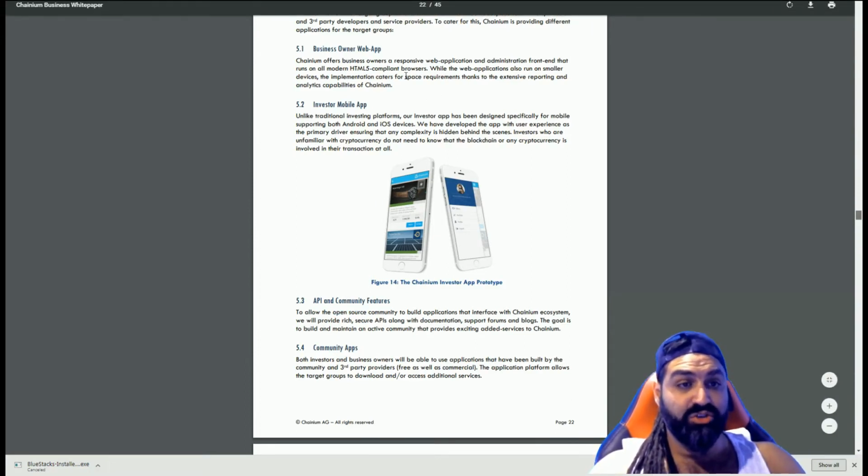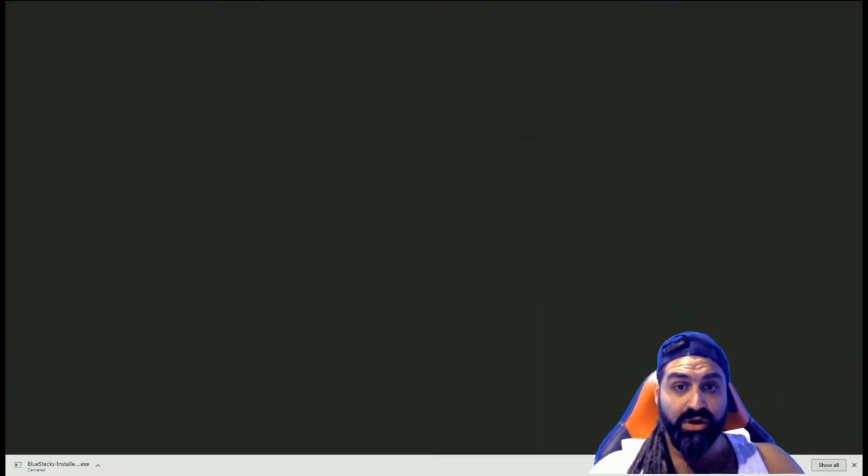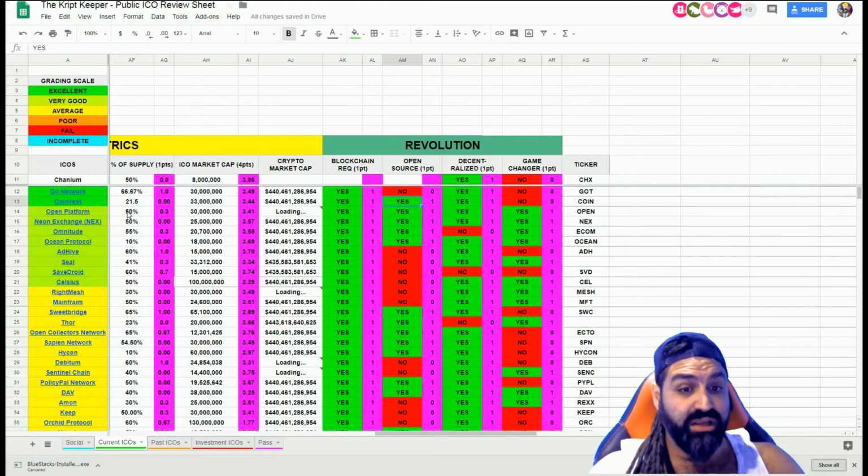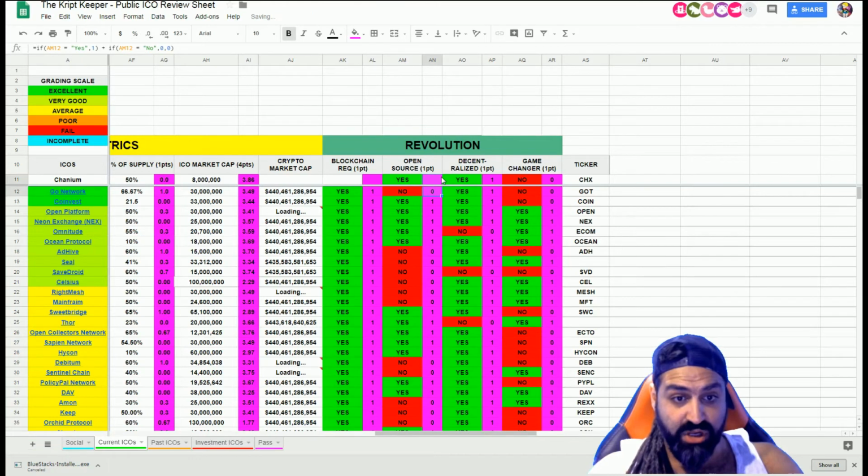I never expect financial institutions to be open source. When people are dealing with money and crypto, it usually isn't. But from what I've seen from my history, I could be right, I could be wrong. From what I've seen, they generally are not. But they did mention that they are allowing open source apps, so I'm going to give them a point for that.